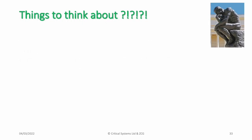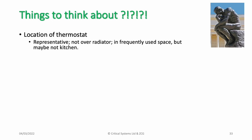So some things to think about going back to the energy efficiency. Where is the thermostat? This could be quite important. Is it in a representative occupied space? Not over a radiator? Not in a hallway? Maybe not in the kitchen where you have intermittent heat sources from cooking, etc.